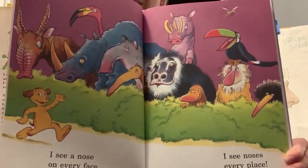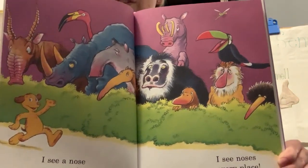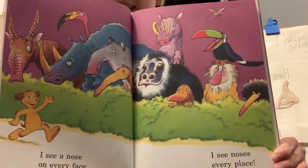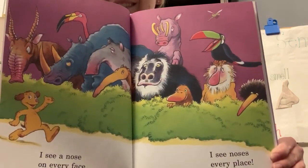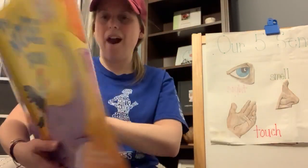That's a lot of noses. Do you see any noses that look the same? Do you see any beaks? Do you see any trunks? Yes, I see a beak and a trunk. Good job.